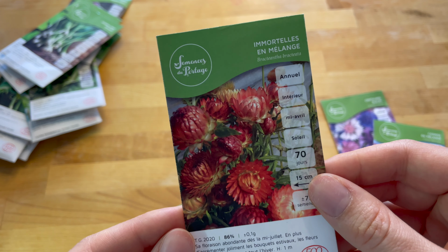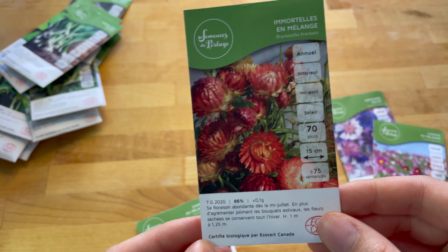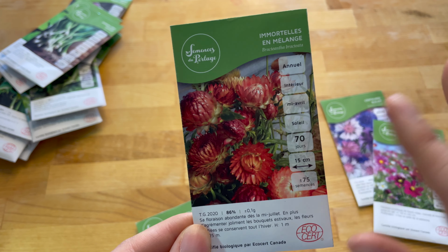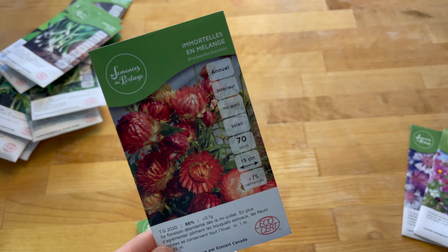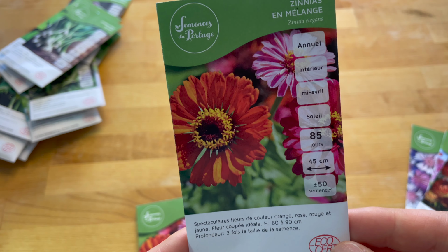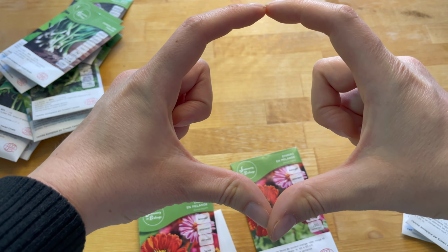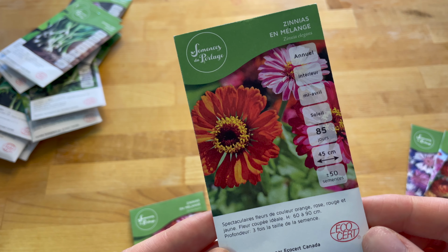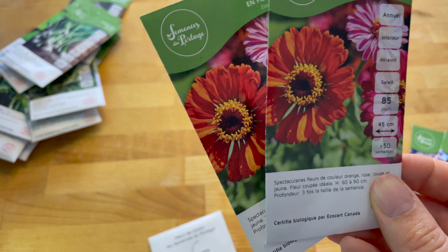Here we have Immortel en mélange. This is also a brand new type of flower I'll be growing this year, so I thought they looked really pretty with the red color, so I think it's going to be a nice mix because these are more in the pink and purple type of colors. And then we have some zinnia. I also grew these in my first year, and I really, really love them. They make some huge flowers, kind of big like this, and they also grow very tall, and I just thought they were so beautiful, so I really want to grow them again this year. And lucky me, I ordered 2.